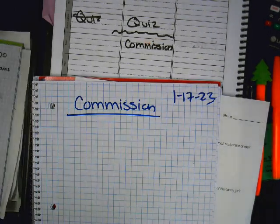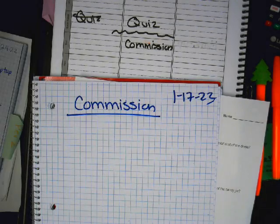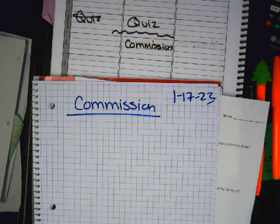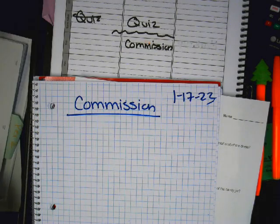All right, so commission. Some of your parents might be earning commission right now in their jobs. Some of your parents might have had a job growing up that earned commission. You might want to ask them.